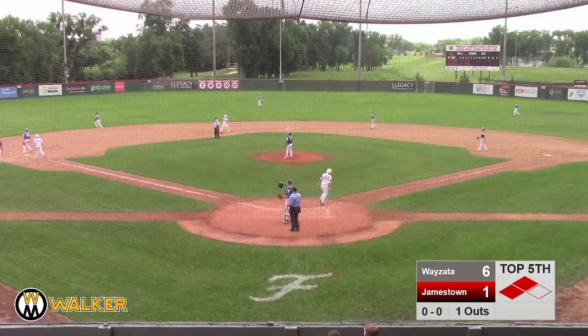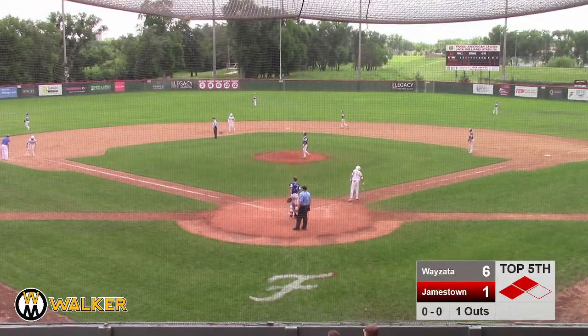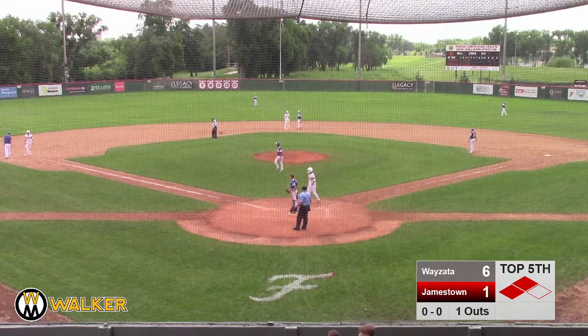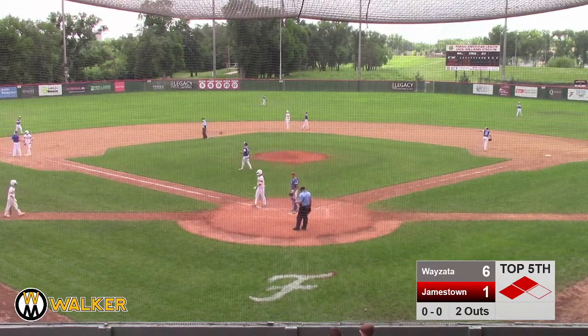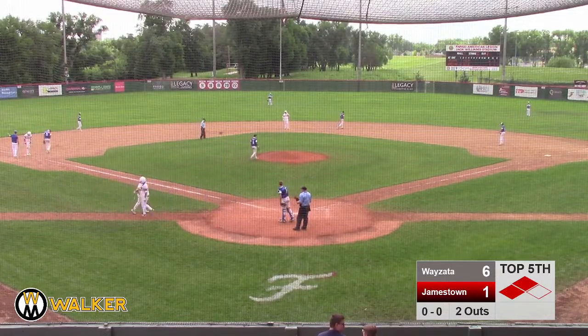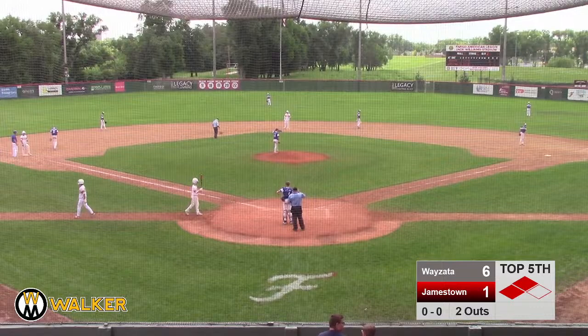Drives a big one to left field. It's foul, but left field makes a play on it. He gets it in, and the runner won't even take a step off third. Looks like some miscommunication there between him and the coach.